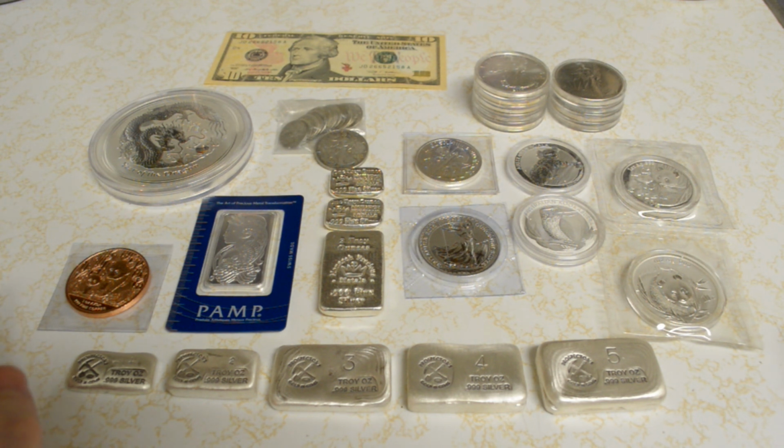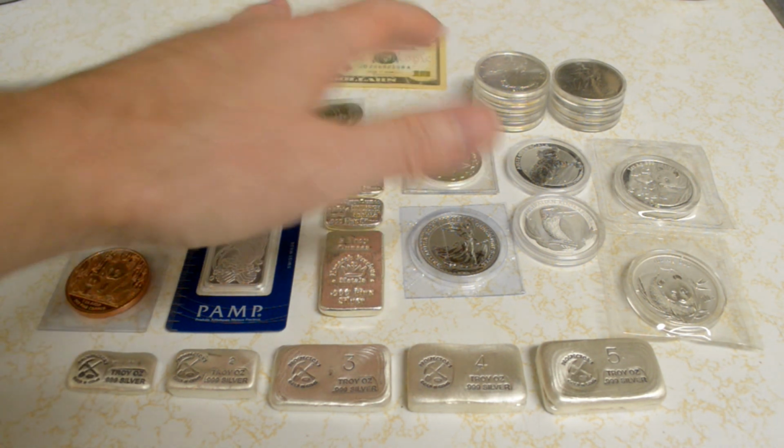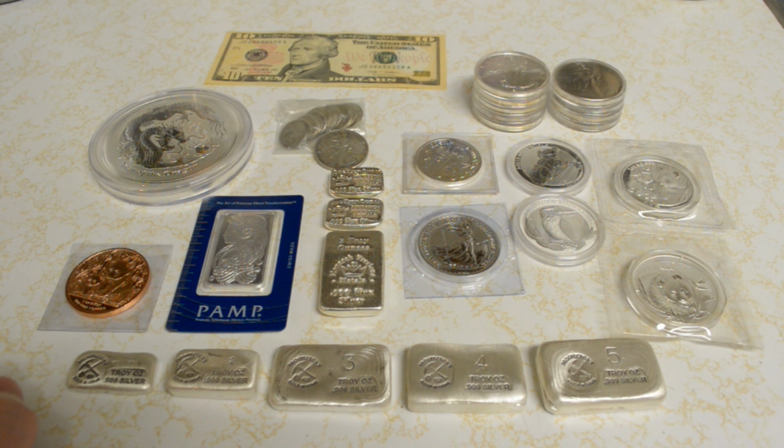So there's a limited number, and for that reason, there is some numismatic value, some added value over just the bullion value. Okay. Now the difference between a coin and a round is that a round is not any one government's particular coin. It does not have a face value. It's only the bullion value.